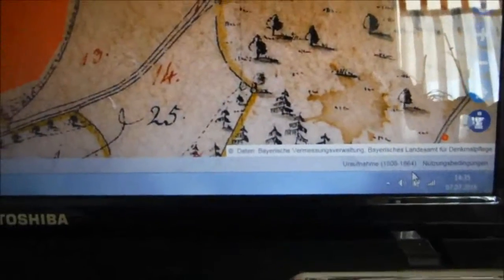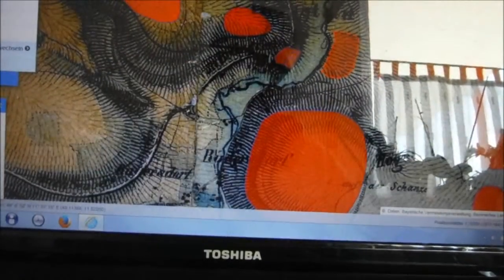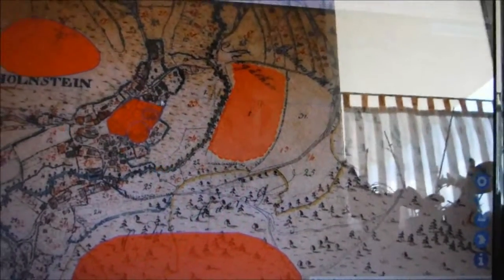And that map is between 1808 and 1864. Now if I zoom out a little bit, I need to go to 200 meters. This is about 1817 to 1840, and you can see the major roads along here, the river, so nothing has changed much in that time.